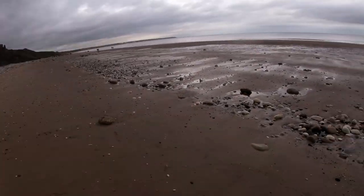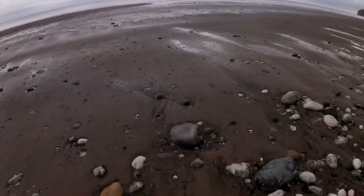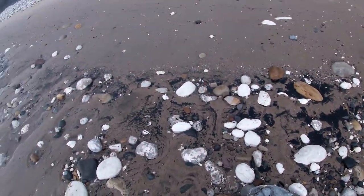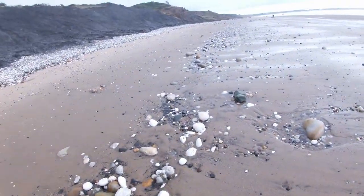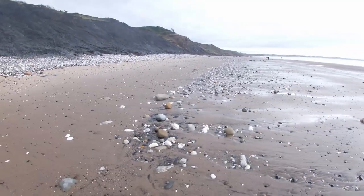But there's a bit of a, well, we'll call it a rock field. There's a bit of a rock field here. We'll have a look through here before we get off. Hopefully one more decent find will sort me out for Speeton, and then on to the next place.